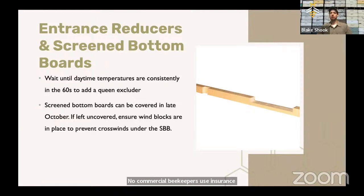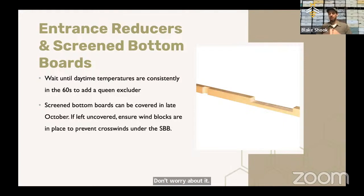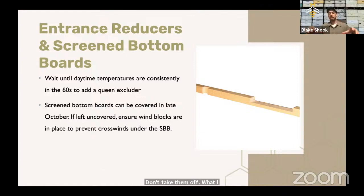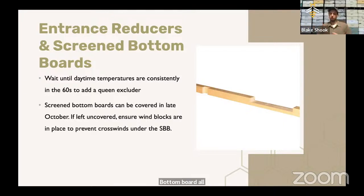So it's one of those things where if you've got it and you can throw it on the hive, perfectly fine to do so. If you don't get it on, don't worry about it. Screen bottom boards, I leave screen bottom boards on year round, so I don't take them off. What I do is I ensure that the wind cannot blow underneath the hive, because you don't want a cold wind blowing up under the hive and into that screened bottom board all winter long. So just block off the sides of your stand, so the cold wind can't blow under it.